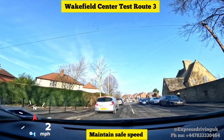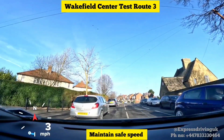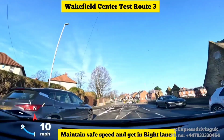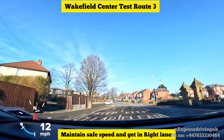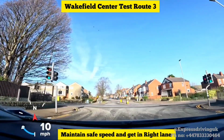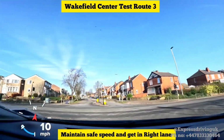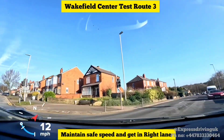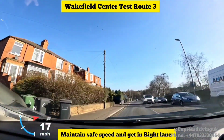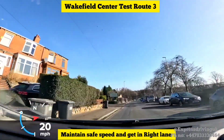And well done for giving way to this oncoming car. Always be defensive in your driving approach. Okay, and good position to turn right. Make sure we're looking out for any oncoming vehicles in the distance. Keep the wheels rolling if you can though. Well done, well negotiated, that was very good. And we'll be following this road ahead for some distance now, please.